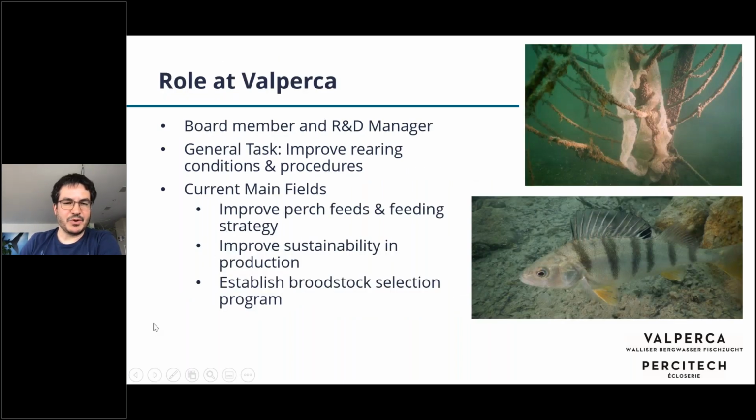Now a little bit about my role in the company. I'm a member of the board, but I'm also the R&D manager. In this function, my general task is the constant improvement of the rearing conditions and procedures. When I started this job about 2.5 years ago, my boss gave me a list with about 150 subjects to improve. Now, 2.5 years later, the list contains about 200 subjects. So you can see this is really a constantly evolving thing that will never really end.